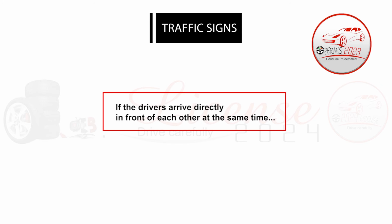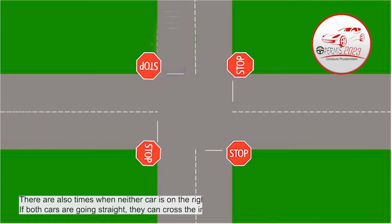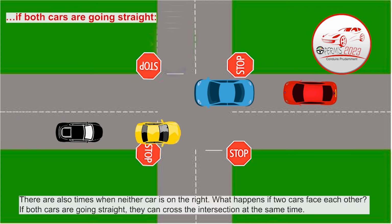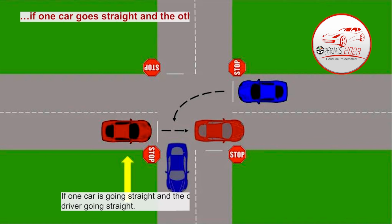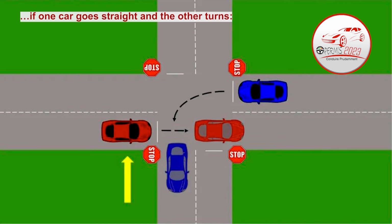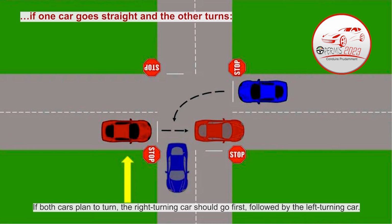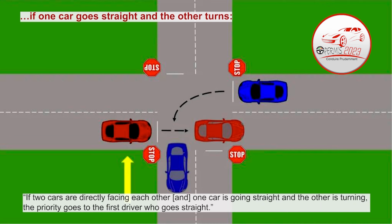If the drivers arrive directly in front of each other at the same time, there are also times when neither car is on the right. What happens if two cars face each other? If both cars are going straight, they can cross the intersection at the same time. If one car is going straight and the other is turning, priority goes to the driver going straight. If both cars plan to turn, the right-turning car should go first, followed by the left-turning car.